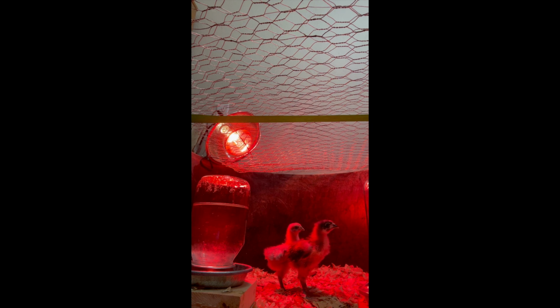They're just really cute, and this was when they got a little bit bigger. But now that they're all in the chicken tractor together, everyone gets along and there's no more fighting.